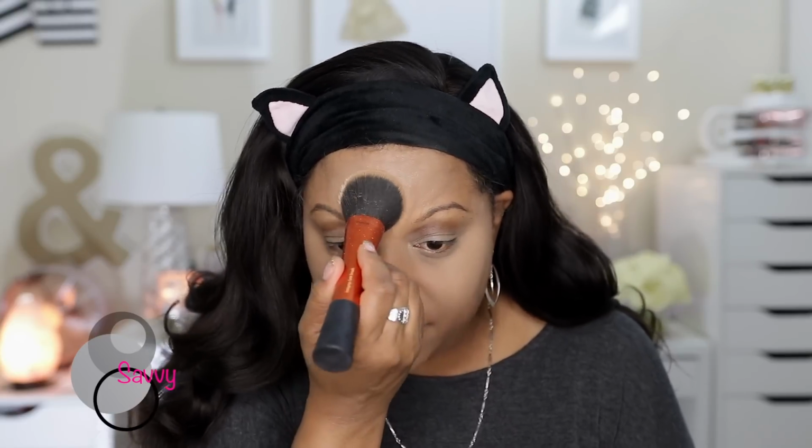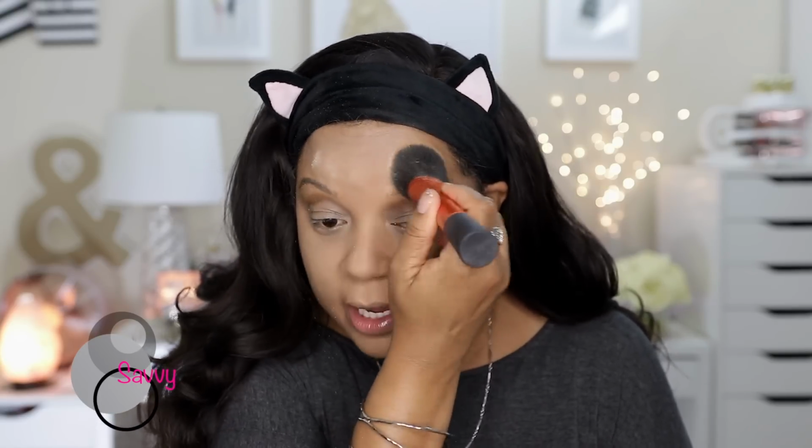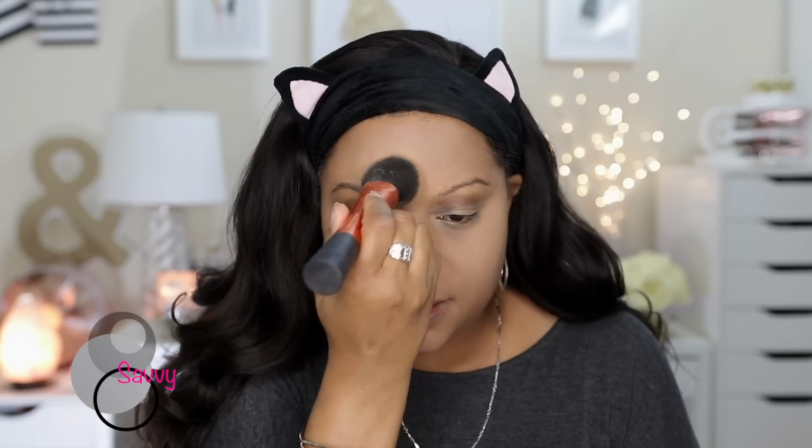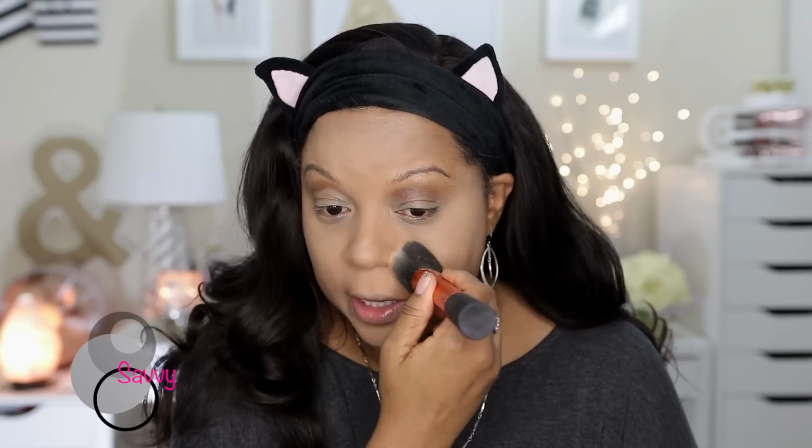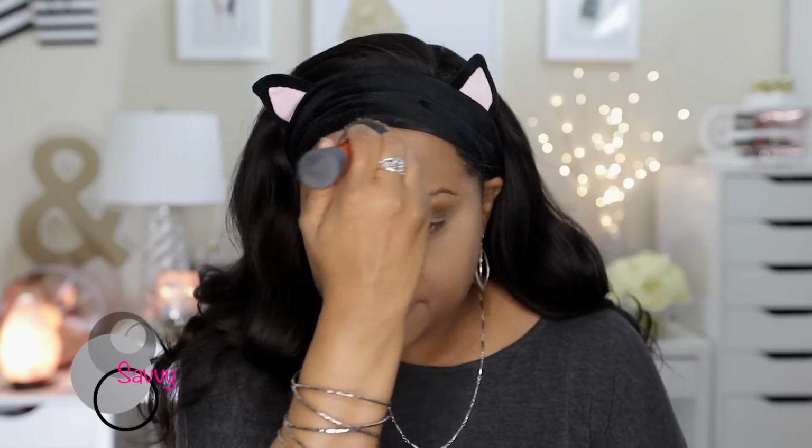Okay, so here we go. Let's get our Fenty powder here and see what it does for me. I really am liking the Fenty powder. It does give a very beautiful finish. It's not too dry, but it does mattify, I think, pretty well. So it is a good powder, I think. Certainly worth the hype.